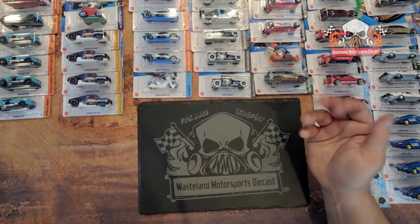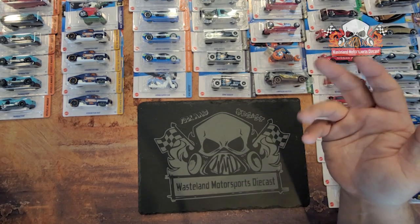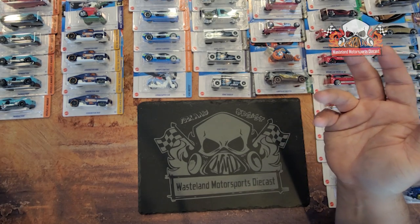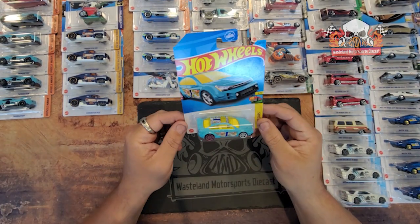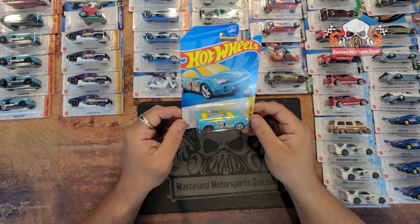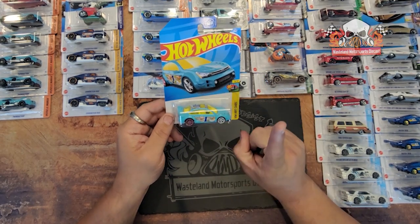Moving on to the art cars now. The art cars are interesting. I'm not always a fan of their paint jobs, but the cars themselves, the molds, are pretty good. And this is an 08 Ford Focus. I actually already have a lot of these, so I'm not sad to have gotten one.